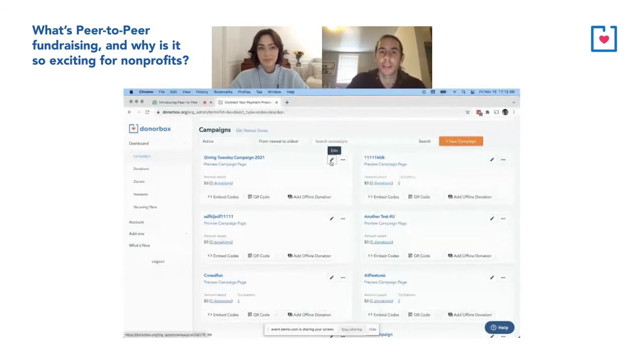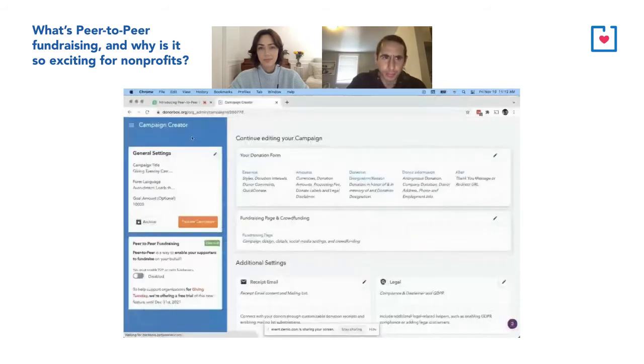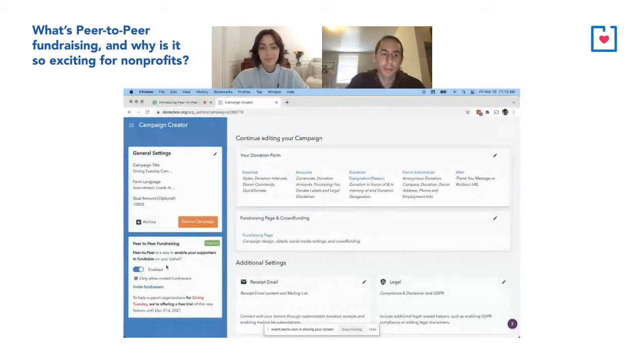So we're going to go to this edit button here. And on the left-hand side of this general settings section, you'll see peer-to-peer fundraising. Now, you can enable it simply by selecting this toggle button right here. Done. So now you have peer-to-peer enabled. And what does this mean? It means that now you can invite fundraisers to fundraise on behalf of your campaign.